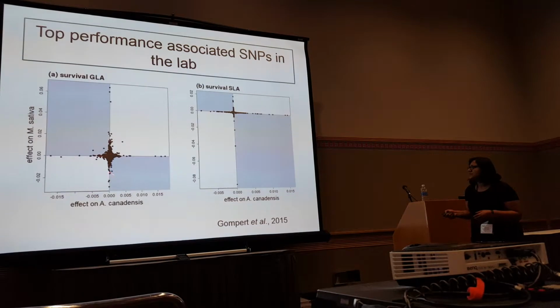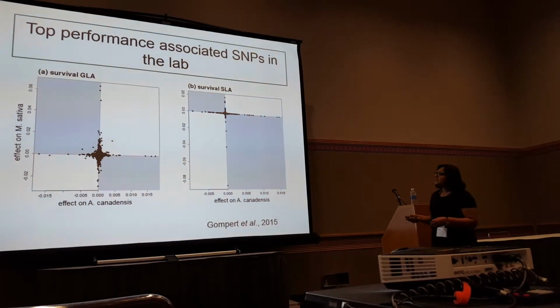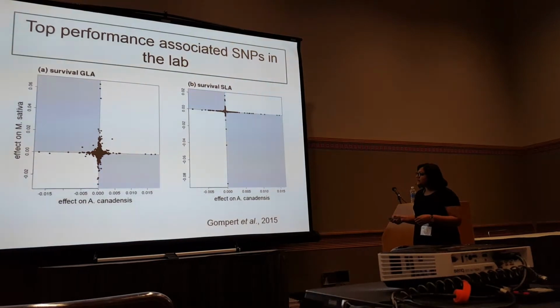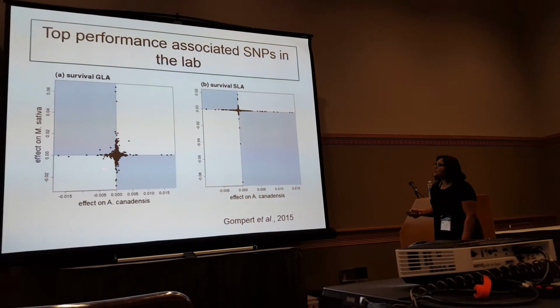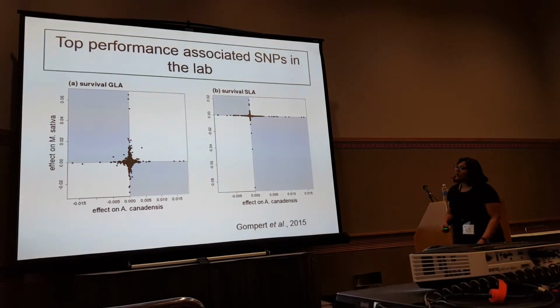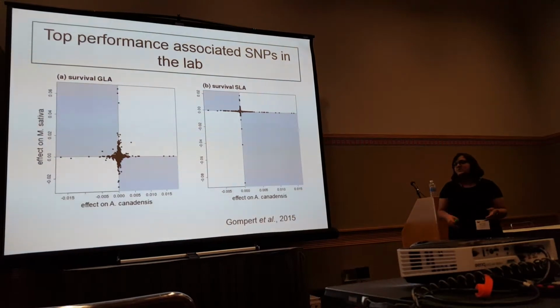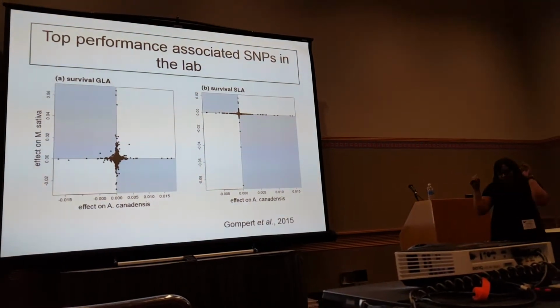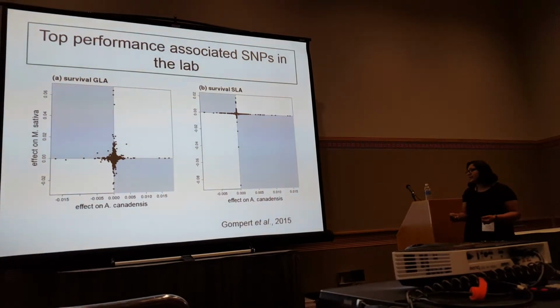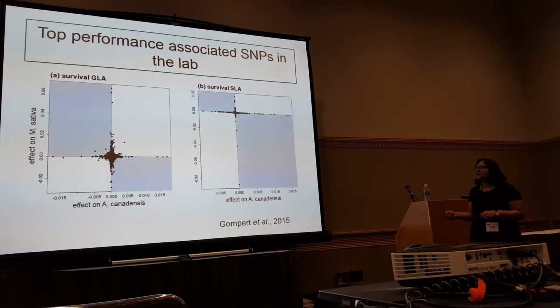So here I show the SNPs which we found in the study. Basically, all these points are SNPs which affect performance of larvae on the host. They mostly lie along the axes. There are different SNPs which affect performance on different hosts, and over here we focus on the effect of SNPs on individual hosts, so Astragalus and alfalfa. And we focused on the top 1% candidate SNPs found in the study.